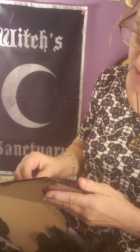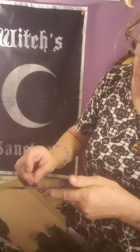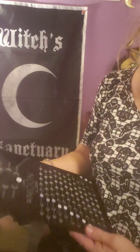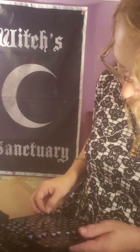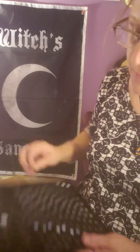It says pull off protective coating. I don't know if I'm supposed to pull this off or if this is the full moon. I don't want to ruin it. It would make sense the full moon would be white. I don't know. I'll have to look online and see if anyone else peels these off. But that is absolutely awesome. So that's box number two, Dark Curse for me.